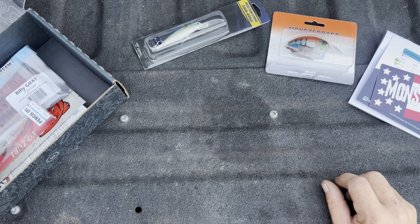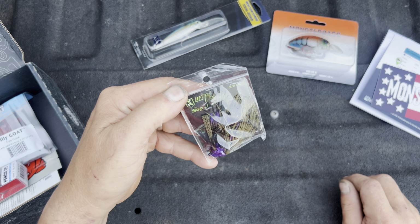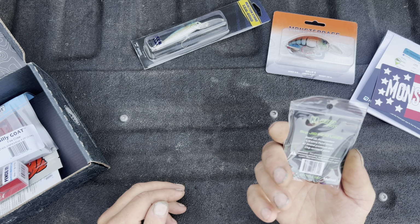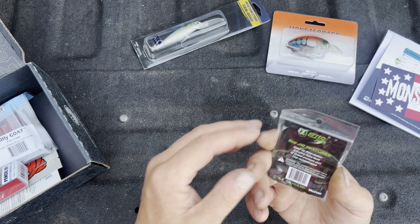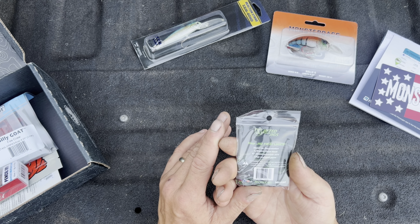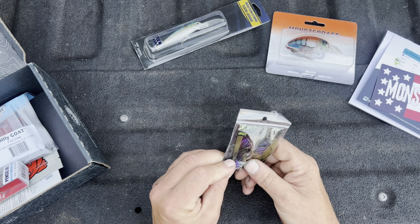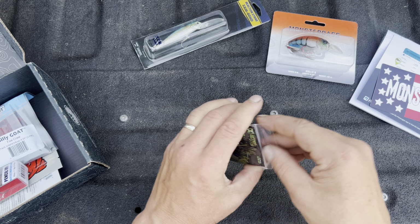Next up, we got ourselves a jig. We got a jig from, what's it say? Lifted Jigs. Super Jig. Huh. 5/0 power hook, 42 strand premium skirt, chip resistant paint, and a built-in stand-up presentation because of the jig head.